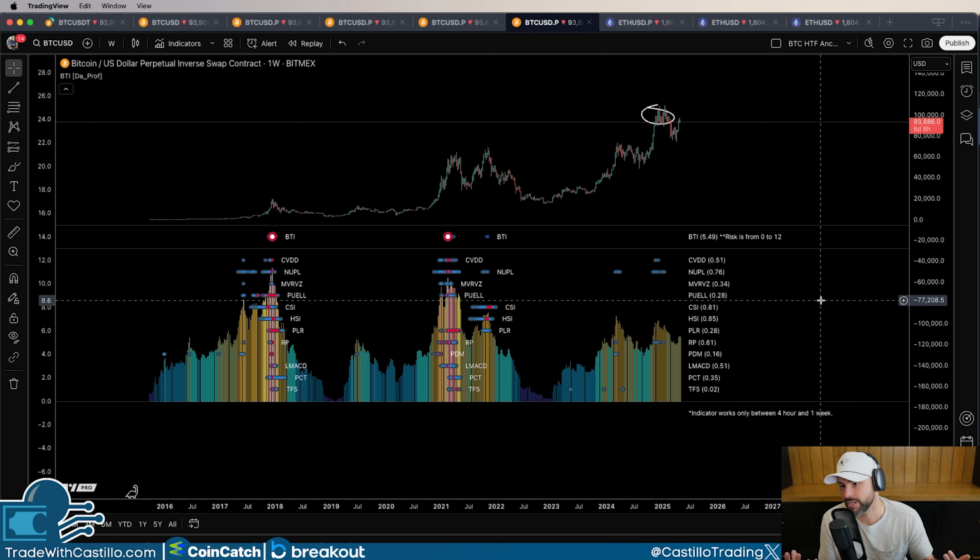These are long-term indicators, so you can't really be actively trading this kind of stuff. But you want to have a high time frame anchor chart. You want to have your lower time frame trading setups, your 4-hour, your 3-hour, your 15-minute, that sort of thing. But you need an anchor to keep you with a bias. And my bias is still up, right?